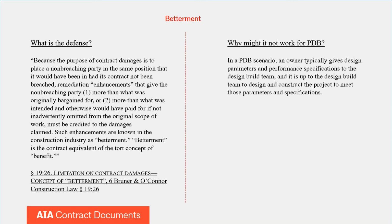So the reason why it might not work in progressive design build is that in progressive design build, an owner is going to give the design team and the design builder parameters and performance specifications. And then it's up to the design builder, the design build team, to design and construct the project to meet those parameters and specifications. So in that scenario, because you have what are essentially performance specifications and parameters being handed to a design build team, the design builder can't come back and say, well, wait a minute, what we actually gave you was better than what we bid on, so therefore we can net that out from damages.